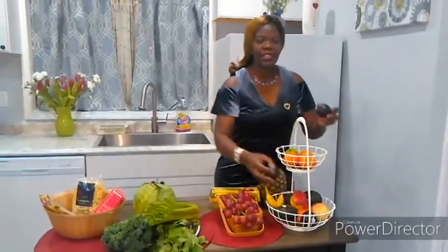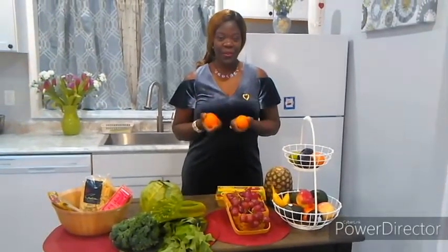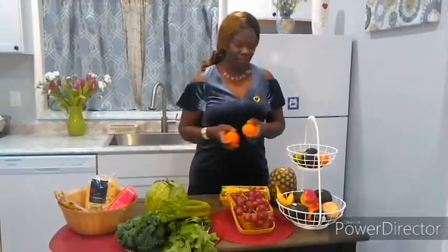Now let's talk about the dark fruit. When you see the color, dark fruit, rich in antioxidants. These are fruit that will help boost your immune system. So they're good for you. Orange, vitamin A. Again, you don't get enough of it. You always need them in your fridge.